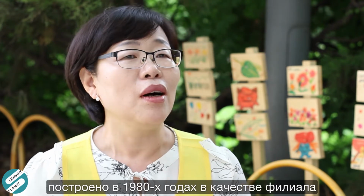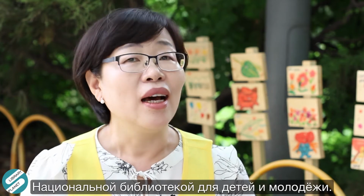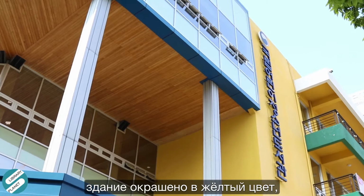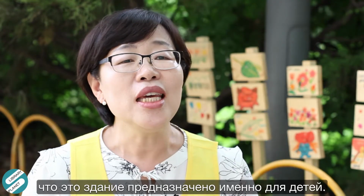First of all, the library building itself was built in the 1980s as a side sub-building of the National Library of Korea, and it was used as the thesis storage building later, and then in 2006 it was remodeled to become the National Library for Children and Young Adults. As you can see, the outside of the building color is yellow, which is a symbolic color of children. So we wanted to tell the users that this very building is specialized for children.